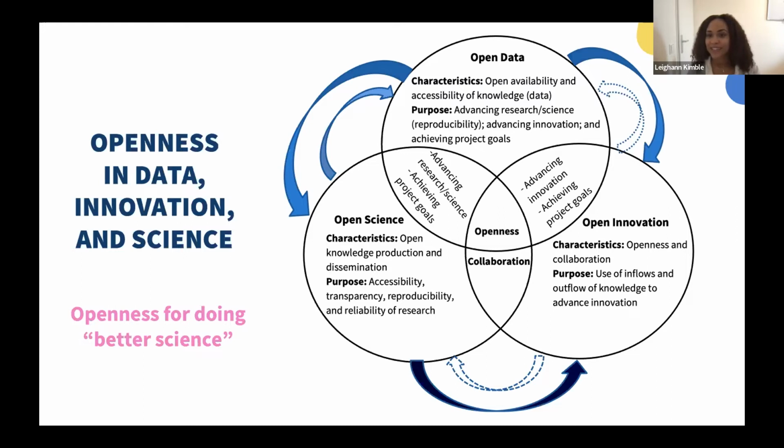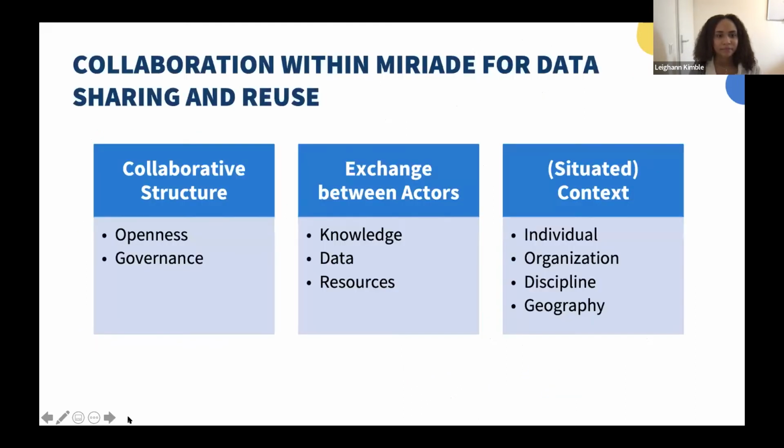And so hopefully that means exploring this image a little bit more and tying it to empirics. The overall goal is having this idea of openness for doing better science, and that's central to my research. And I think also the heart of Myriade.